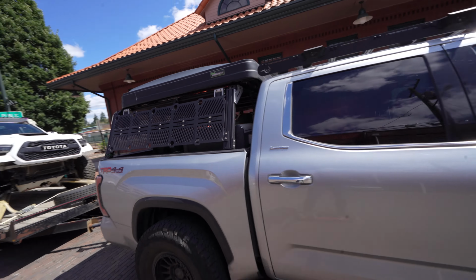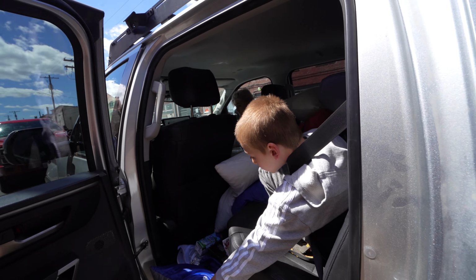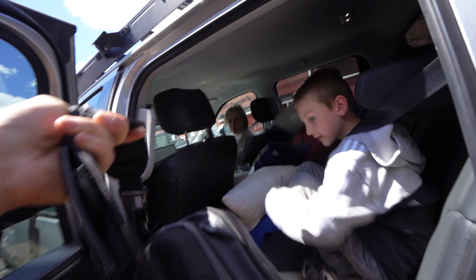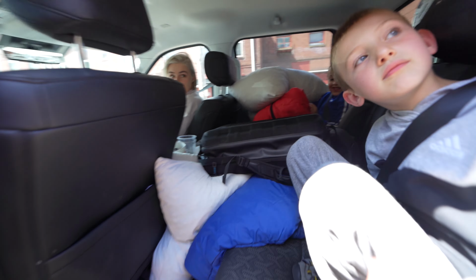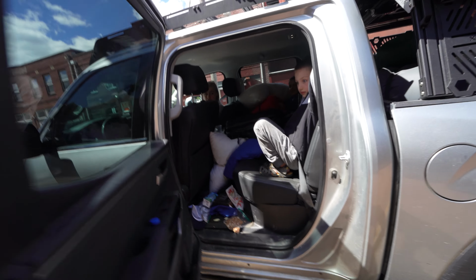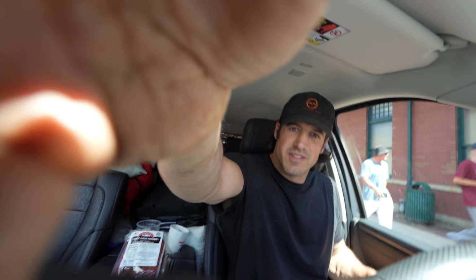We'll be towing the truck with the Tundra. Hi, buddy. You guys got room back there for some camera gear? Yeah. Yay! Cameras. All right. Thank you for squishing us. Thank you for squishing me, Dad.